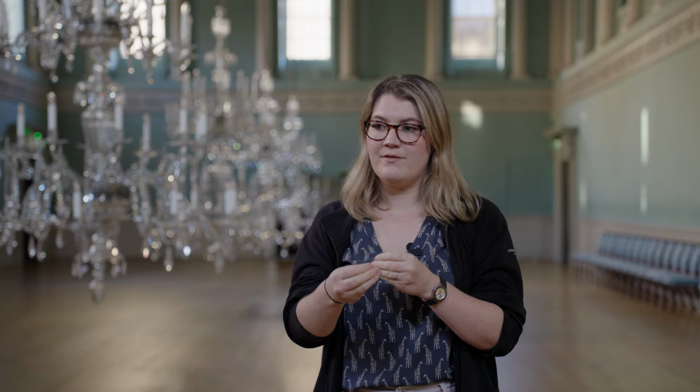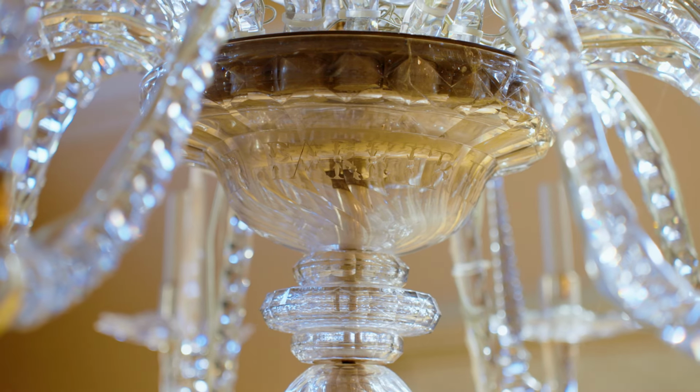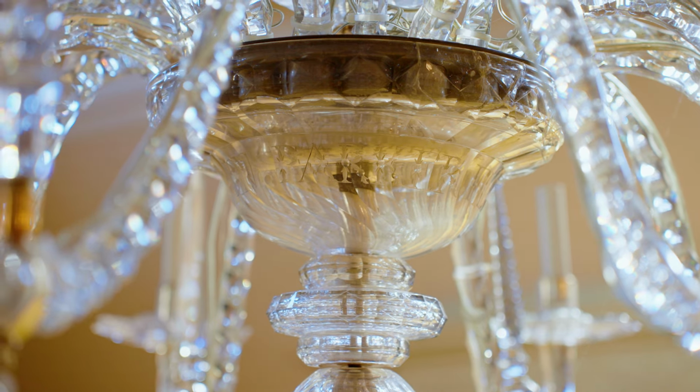The new visitor experience will be all about telling that story of the 18th century assembly, but alongside that we want to be able to continue to enable 21st century assembly. So we want people to be able to continue to have events here, come to balls, come to concerts, and the chandeliers have to be part of that. They've been part of those events for 250 years and we want them to continue to be part of those events for another 250 years.